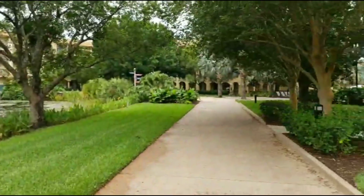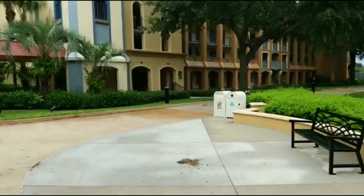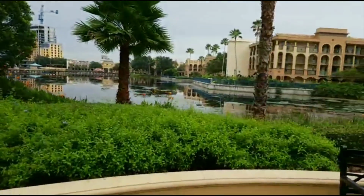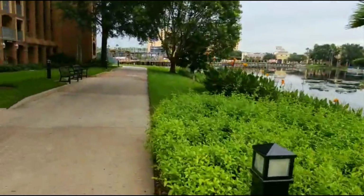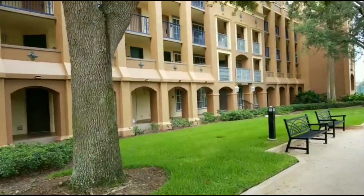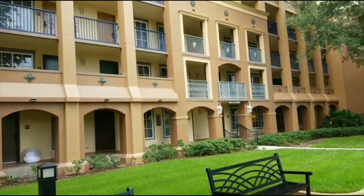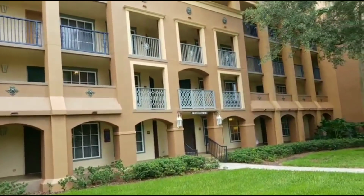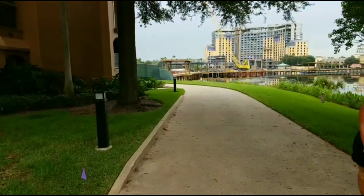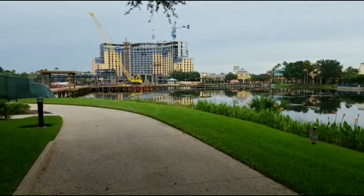Now you do have a little bit of a scheme change between 1, 2, and 3, and then 4 and 5 here. You get a little different color palette, a little different aesthetics to the buildings, as you are going from the preferred rooms to standard rooms. Still very beautiful. Love the color schemes here, the earth tones with some really nice shades of blue. Look at these great views here. That tower is going to be so beautiful when it's done.